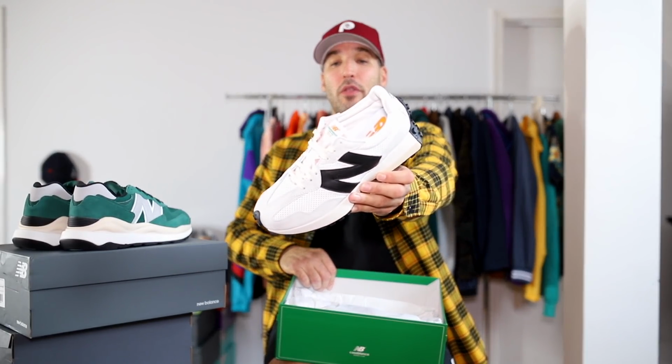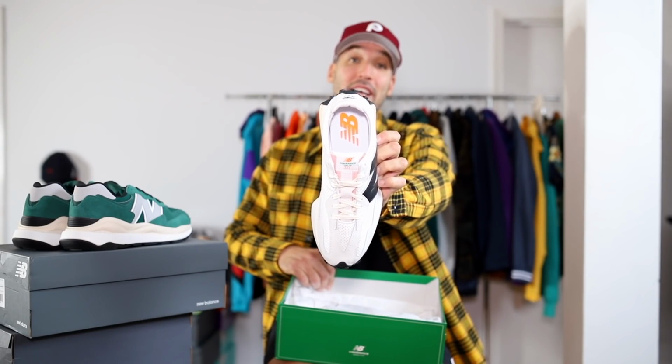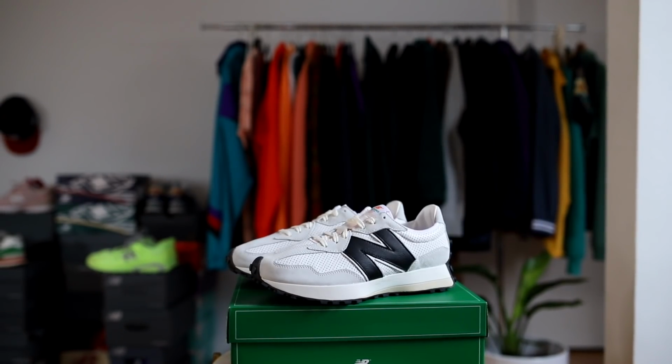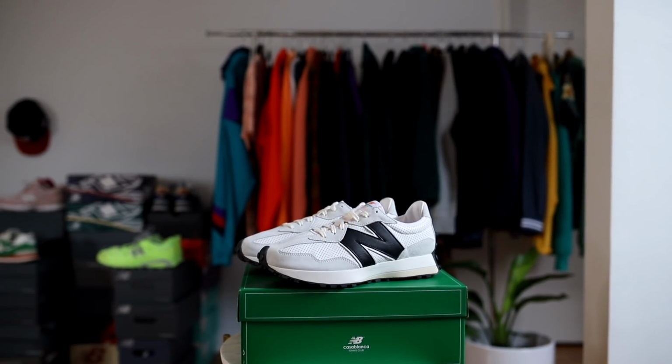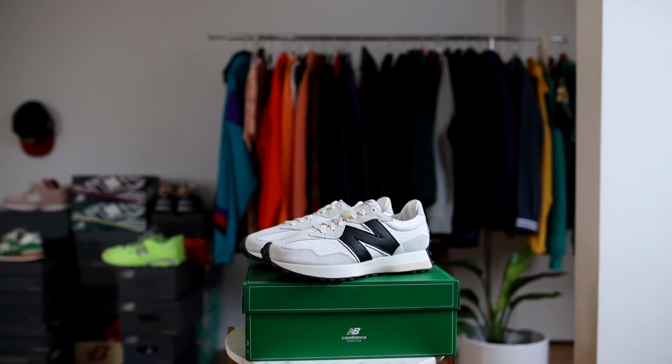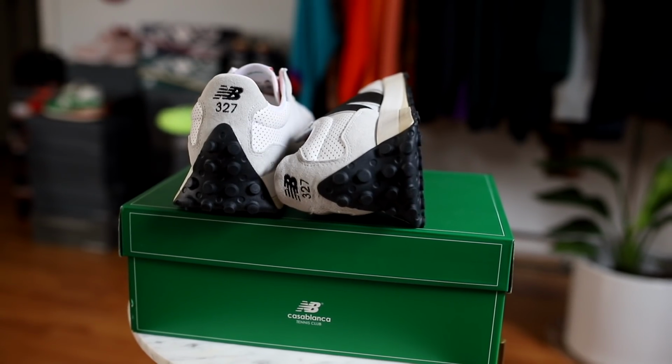This is the New Balance 327, and this particular pair is a collaboration with Casablanca. If you've been on the fence with this model, give them another look, because the amount of colorways that are out there right now, there might be one that is perfect for you. You've got some options that are under $100, and then you have premium options that are $150. So depending on what you're looking for out of this shoe, they kind of have you covered.